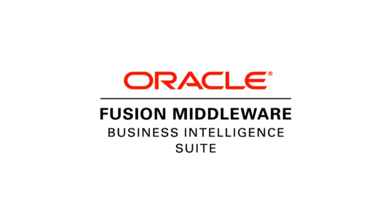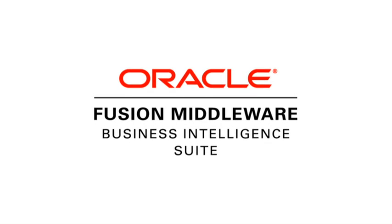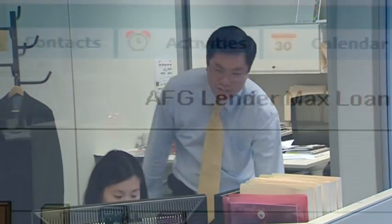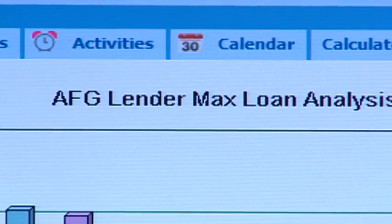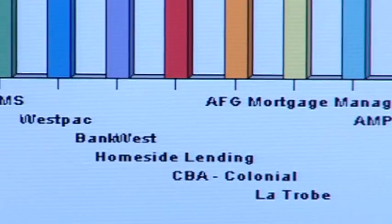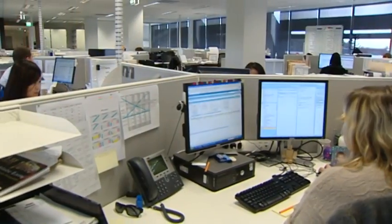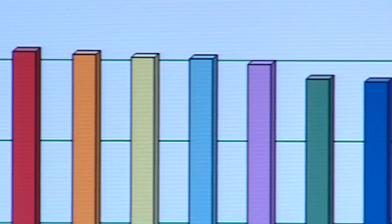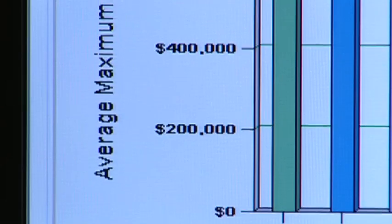And Oracle Business Intelligence Enterprise Edition is providing invaluable business insight with real-time access to sales tracking, cross sales of the product lines, as well as performance ratings of individual sales managers and lending partners. The first thing I do before I make my cup of coffee in the morning is log into our BI system, and that provides me a dashboard which enables me to monitor and manage every aspect of our business. I'd be lost without it.